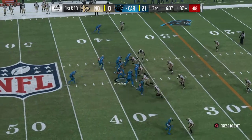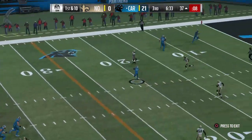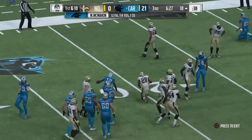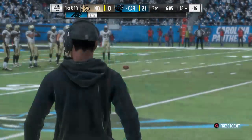Let's see if they can continue to take that kind of a punch, though. Now a play fake here on first down. Got his man, complete over the middle. It's Bailey. And inside the 20 before he's brought down. Another big gainer that time. This one goes for 19 yards.